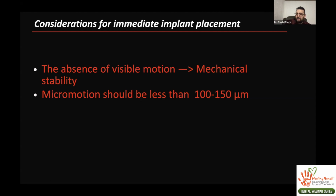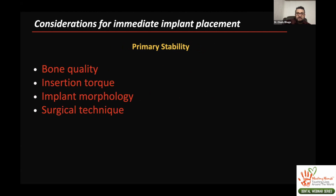Primary stability is very important. Some of the factors that can affect your bone quality are mandible versus maxilla bone, whether there was an infection present, whether it's grafted bone, and where anatomically in the jaw this implant is being placed. Insertion torque, like we were talking about just now, is the torque value at which your implant is being inserted into the jawbone. And then obviously surgical technique.